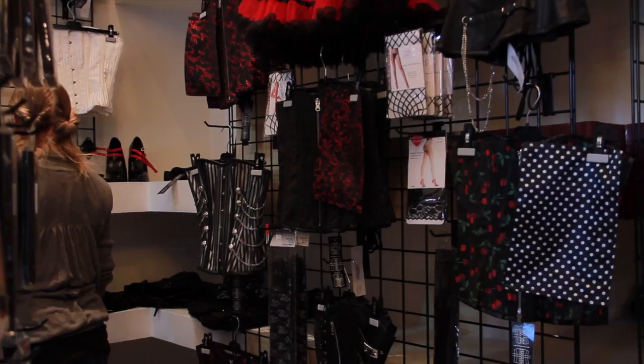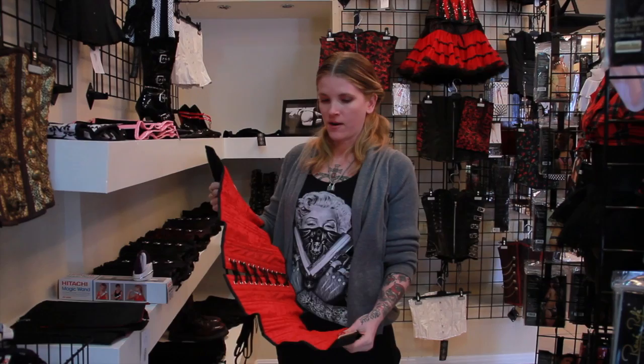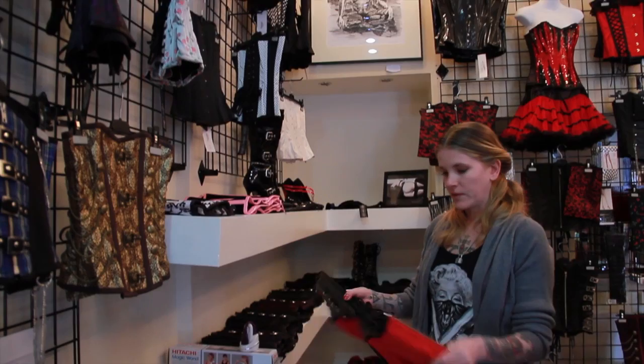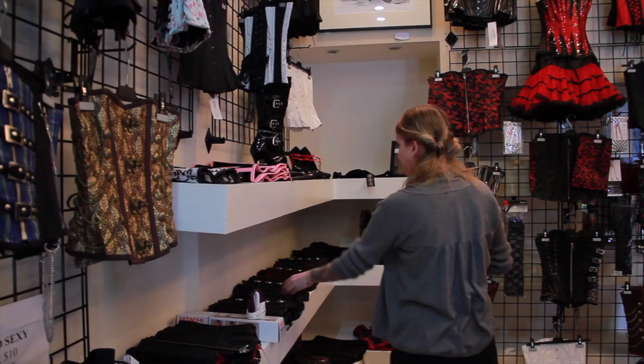Exclusive corset line here. These are all real corsets. A real corset is a steel boned corset. They used to have ivory, but now we use steel. So there are numerous different styles, every color imaginable, and different materials. Some of them are reversible, like this one here. You can get different clasps as well. Now some of the corsets we have are actually for waist training.